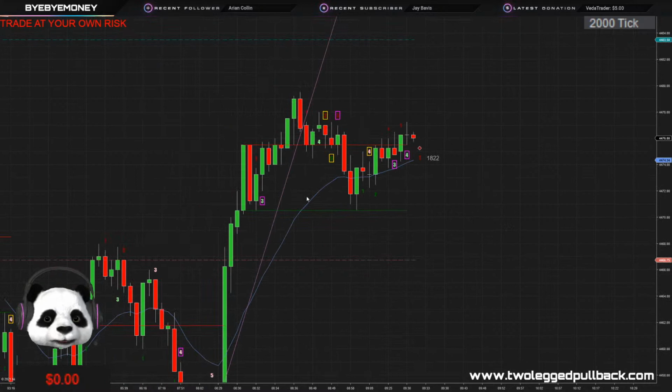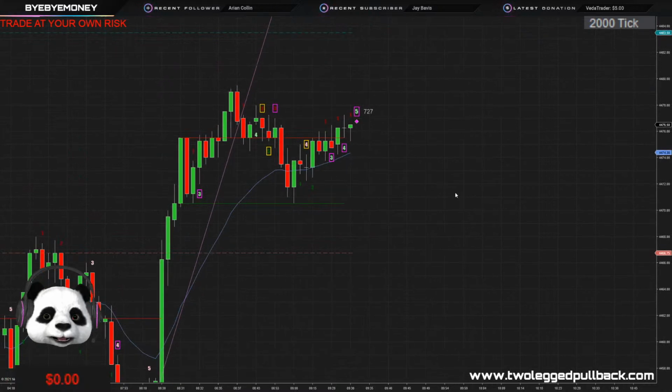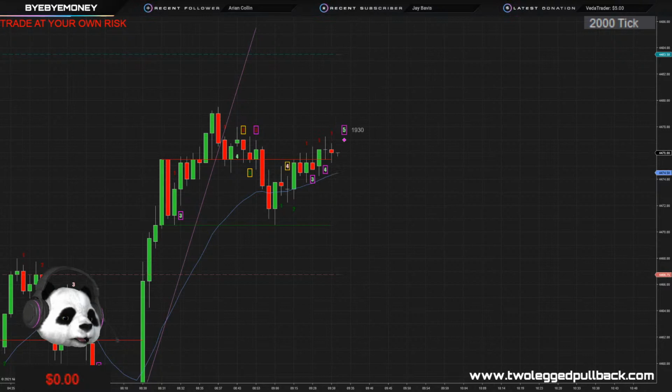Got an L4 setup, but I don't like how it's riding above this 20 EMA. Makes me think we're trying to make a new high here. We're still riding up this trend upwards. Looking for some sort of spike and channel. If it reverses here on us, I'll be kind of shocked. I'll be a little more surprised than anything. Most likely, we're going to come and hit and break yesterday's high, in my opinion.